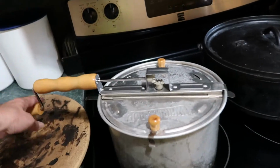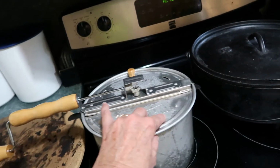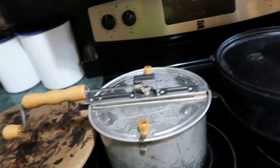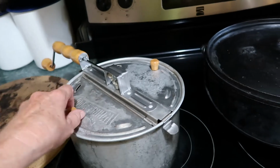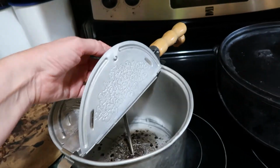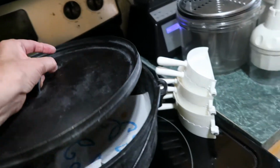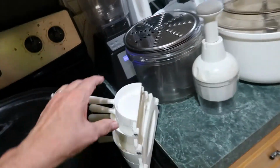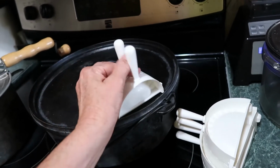My hand popcorn maker, I used to have an air popper, but it broke. We wore that one out. We had that one for like 40 years. And so my sister had got me this one, and this is fun because I can pop it outside and stuff. And then of course, you have to have your Dutch ovens, and these are tart makers.